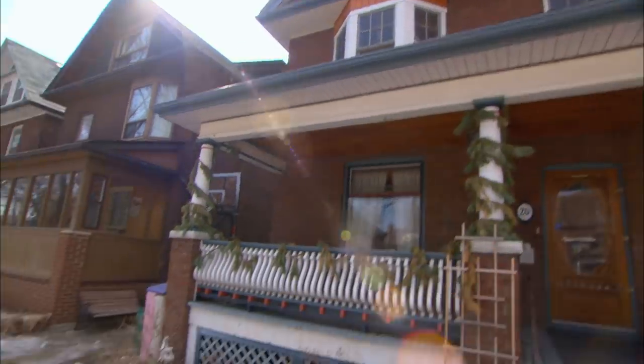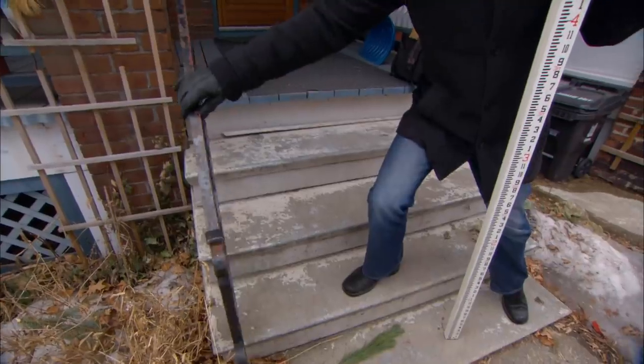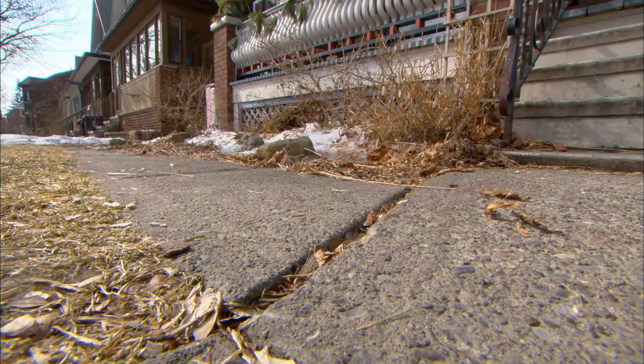Yikes, the heat is definitely on. We've got to get a good look at what we're dealing with here. Obviously, we'll have to address the railing. I don't know, it's fine to me. I guess the other issue is this little step here that the sidewalk has obviously settled, so.